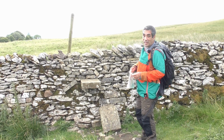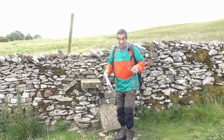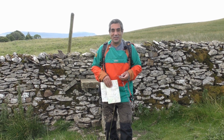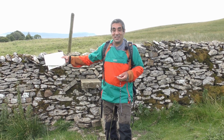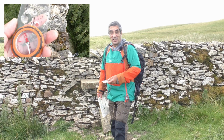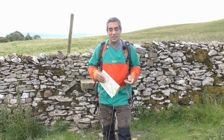So here I am at the wall junction. It's not a gate this time, it's a stile. Now that took me 8 minutes 15, so I was obviously walking slightly faster than 4k an hour, but it was a relatively easy track, so a little bit faster. Is this my wall? Let's have a quick check. Don't forget I said it should be running at 26 degrees. Yeah, it is exactly. So we've seen that timing works over short distances.